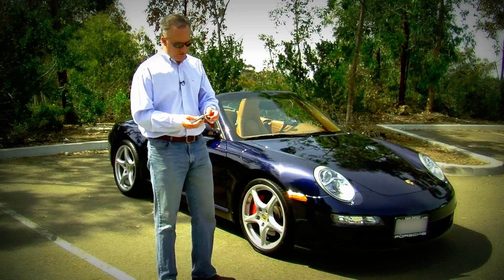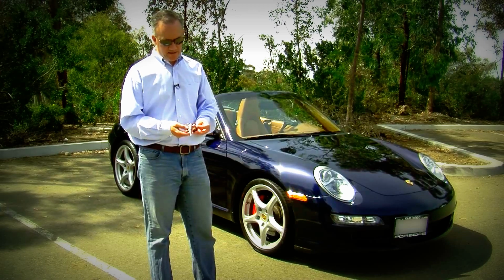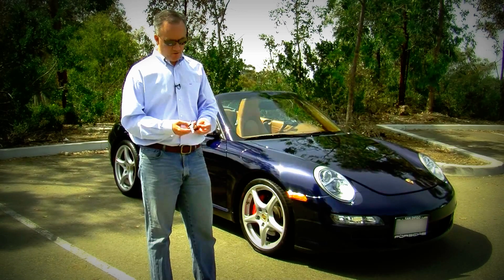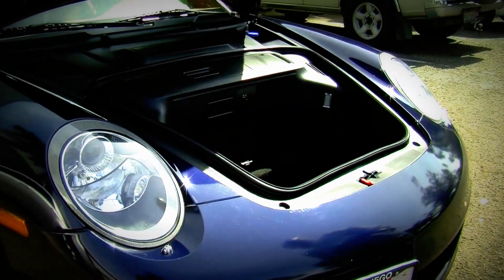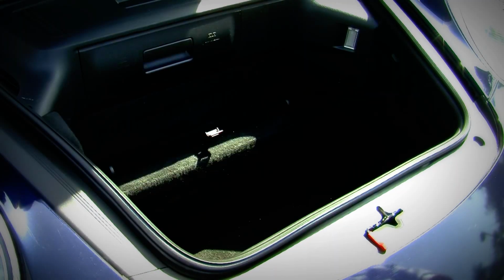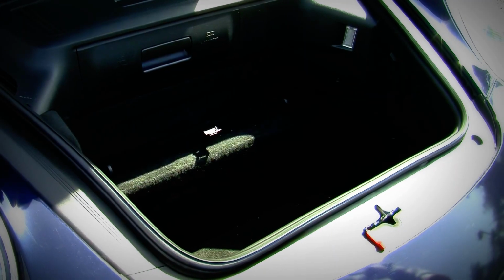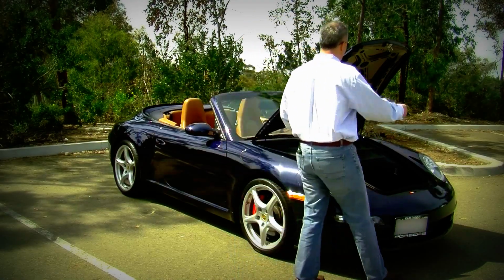So the key's pretty straightforward. I have a key fob here. There's two keys with the car. It's got the lock-unlock button on it, then it's also got the hood, or the frunk as they call it. So you click a button there, and it opens right up. You can store stuff inside of there. There's actually quite a bit of room. You can actually take the kids to school in this car, which I've done many times. You can fit 2 backpacks in there, along with a briefcase.